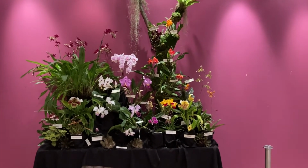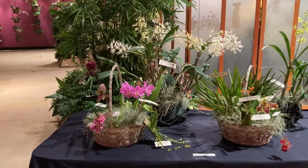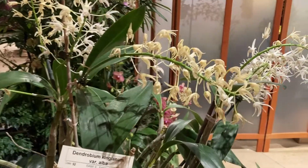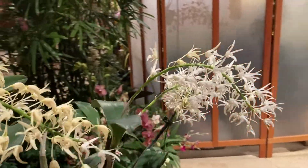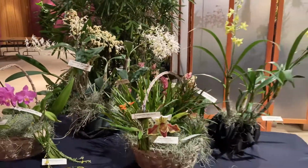Very nice, well-balanced display. This display probably belongs to one of the vendors. Look at this white Dendrobium kingianum. Look at how huge it is. Kingianum is scented. Look at all those flowers on it. That is just amazing.